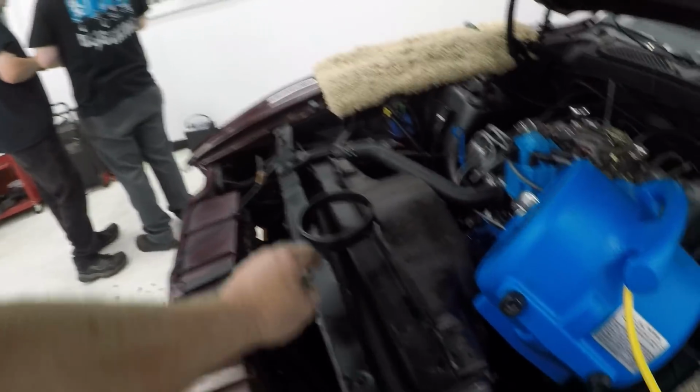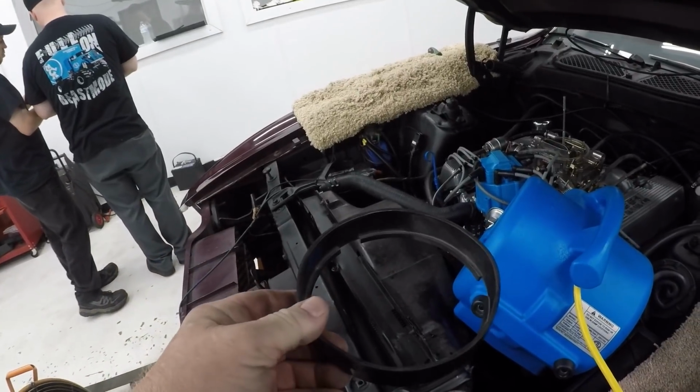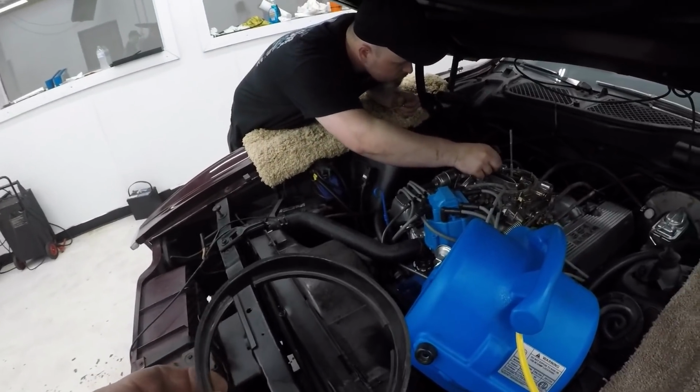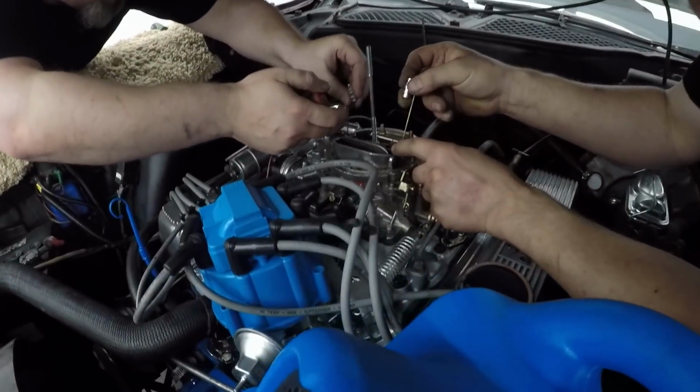All right, here's another important thing about Edelbrock carbs. See this right here? That's a spacer. If you don't have the spacer going to a regular air cleaner, Edelbrock carburetors all have problems with fuel flow as the air cuts across them. It's just inherent in what they do.